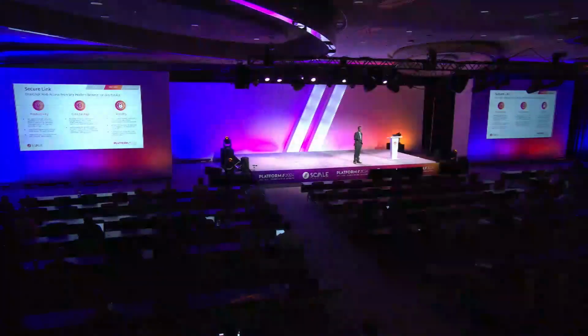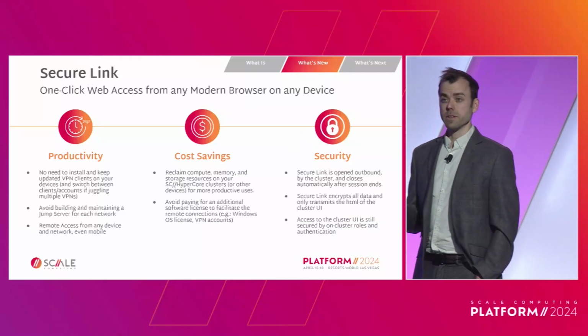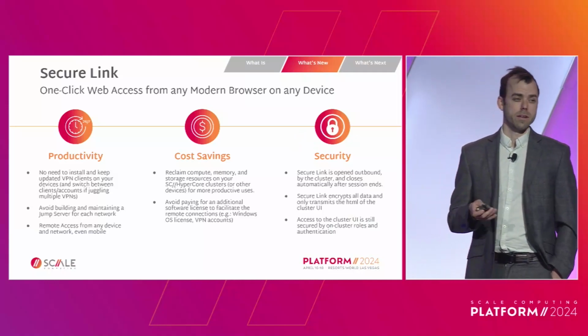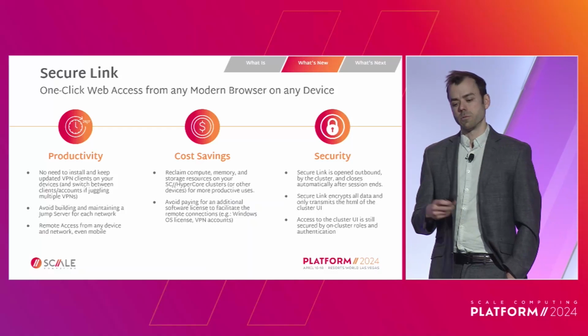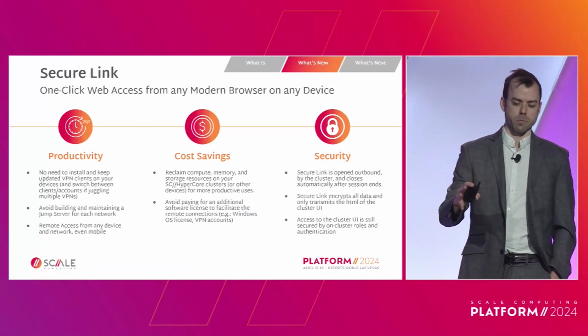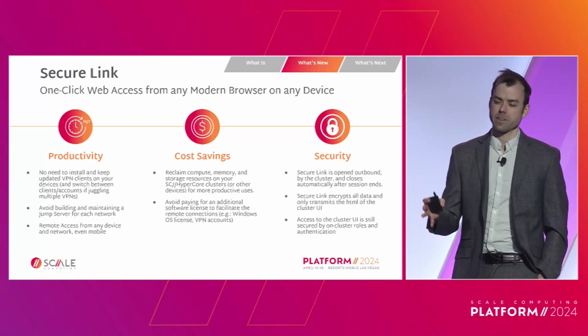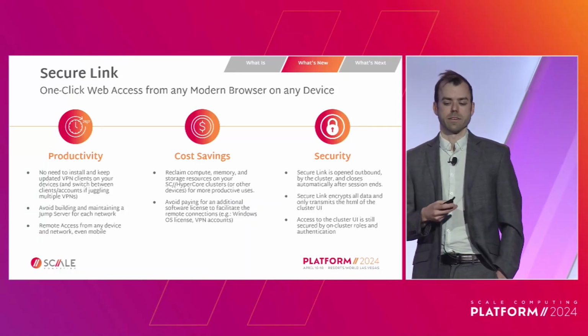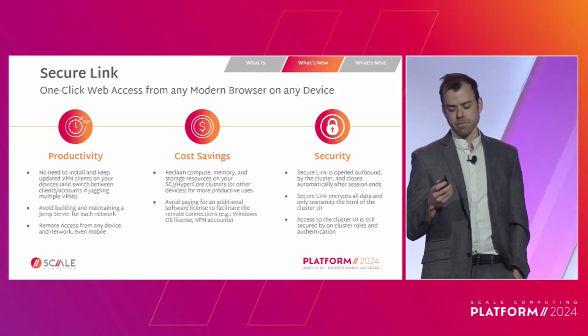Obviously, SecureLink adds productivity. As Craig mentioned, you can cut out VPN clients, or at least reduce your reliance on them, as well as jump servers. So there's cost savings associated, and there really are security benefits as well. You don't have to be responsible for configuring and maintaining those. We handle all of that for you. The bullet points really cover what Craig mentioned. Access to the UI is still behind RBAC. It's all encrypted. It's only transmitting the HTML of the UI.